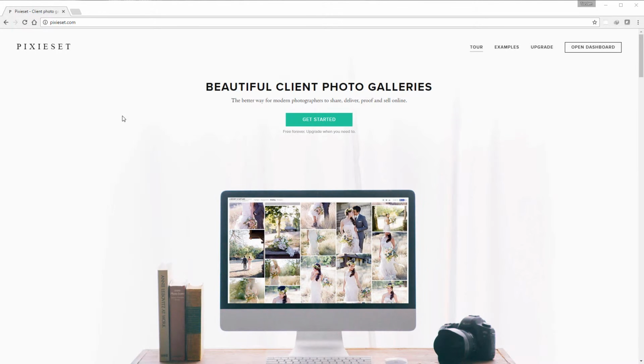Here we are in the website itself, and why do I keep coming back to Pixieset? Just because it's so easy. You don't get torn away tweaking how things are going to look because there just aren't many options. It's just about getting your pictures out there to your clients. It has really good store options. If you want to sell prints, you can do all kinds of discounts and loyalty stuff and gift cards and all these types of things.